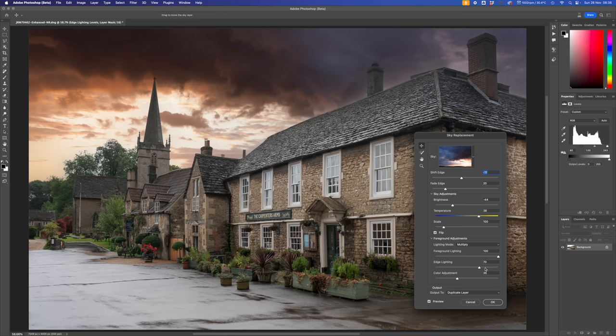So I'm going to deal with the edge lighting slider here, which is dealing with the foreground. It's not dealing with the background. And if I move that to the left, it brightens it up. If I move it to the right, it will darken it down. So if I take it all the way over to the right, that helps a little bit more. I still feel we need to do a little bit more there, so I'm just pushing that over a bit more.